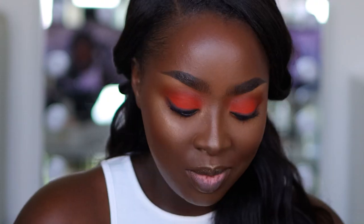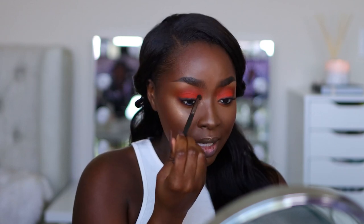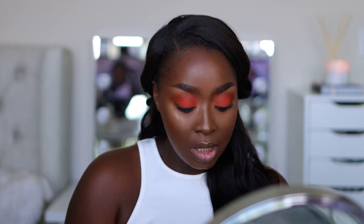I would have liked to go with something yellow, a yellow gold, but this is okay. It's subtle. You see? It's subtle. Sometimes I be really doing a lot right here. I just do whatever I want to do. You know what I'm saying? I'm gonna be what I want to be.